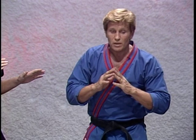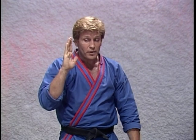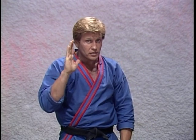Okay? There are many ways of practicing that. Sometimes I'll have an instructor hold his hand up like this, and you can just practice different ways of striking with your fingertips.